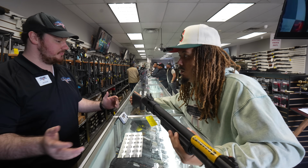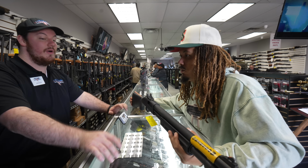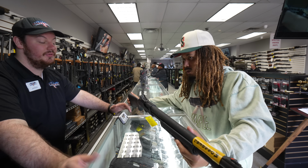Okay. But Mossberg's been around forever. They're one of the big two, in my opinion, certainly up there with Remington. Personally, I prefer Mossberg. Their ergonomics look better, they're a little bit more reliable, and they like their safety placement, which is a very important thing for me as a right-handed shooter.